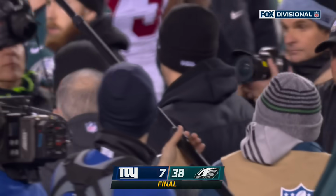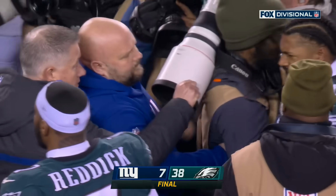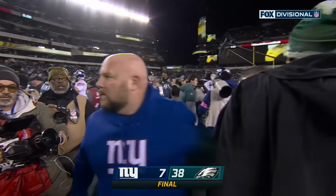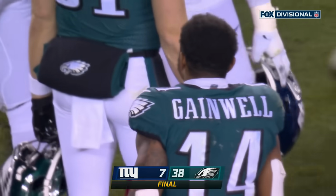They did not, and it should only get better. And the big news for me, everybody's talking about Jalen Hurts. Lane Johnson finished the game working through that injury. 38-7 never really was in question. They raced out to another one of those big leads at 21-0 and cruised from there.